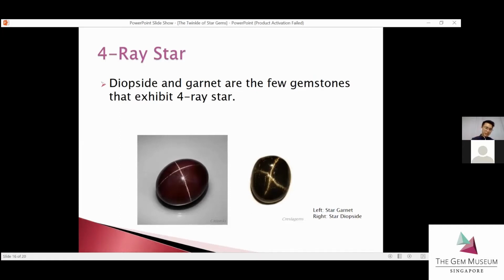Funny, the star in this garnet almost looks like the X in the X-Men, right? It's very thin. It's very nice, a very good asterism. Whereas on the right is a diopside, and diopside, on the other hand, the star is usually not very good quality, I would say. Usually it will be wavy, it will be blurry. Like this one here is like a crooked X. And the color is almost always the same as well. They can be brownish yellow like this.